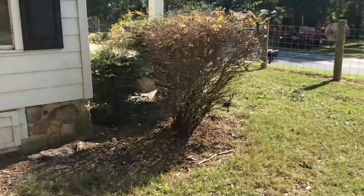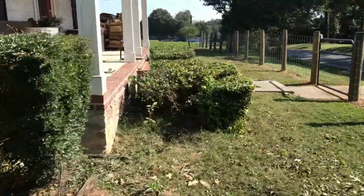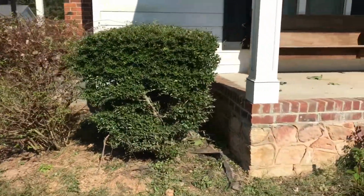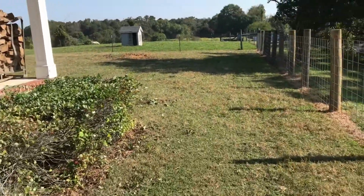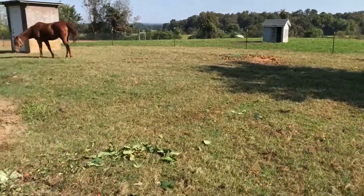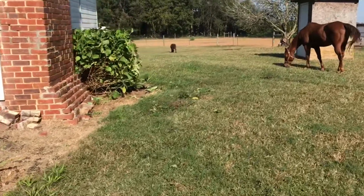So we trimmed up the bushes. Now to some of y'all, these bushes don't look trimmed, but for us, they're trimmed good enough. So we trim them all up, trim these up. What I do is I just rake it all up, grab it with the grapple. We trimmed some of these up.